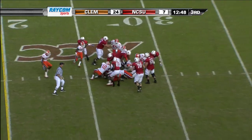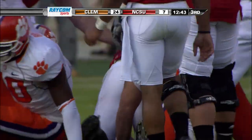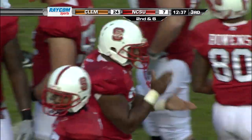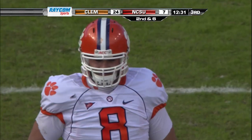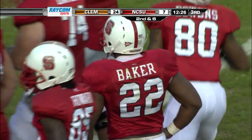Baker pops through the hole, makes a couple of extra yards. That's good stuff. To me, in football, when you can get that ugly three-yard run, your big ones up front give you that crease. You know he's capable of breaking it. Eugene, Baker, they're capable of breaking it. And you just want to control the game.